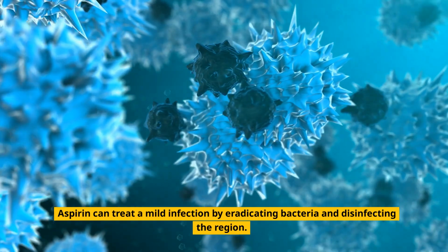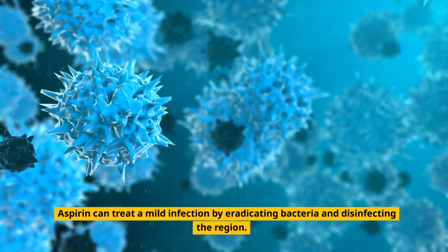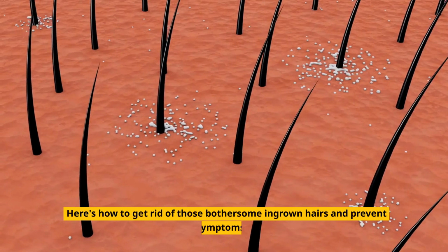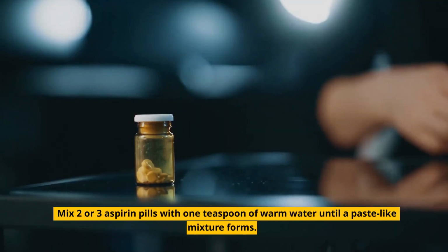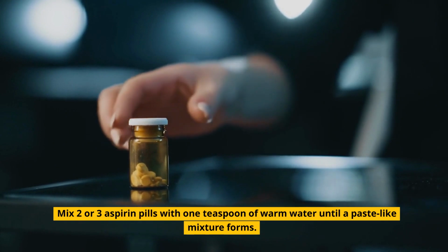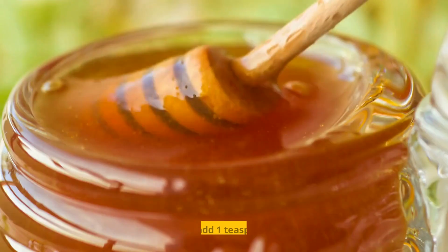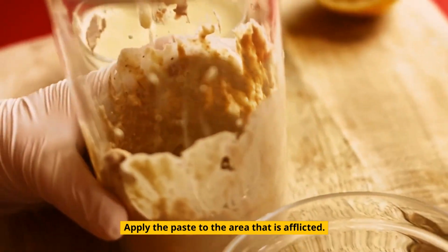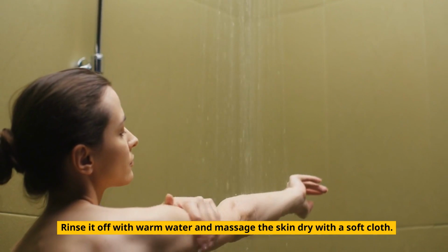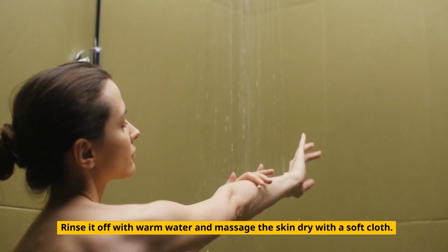Aspirin can treat a mild infection by eradicating bacteria and disinfecting the region. Here's how to get rid of those bothersome ingrown hairs and prevent symptoms. Mix 2 or 3 aspirin pills with 1 teaspoon of warm water until a paste-like mixture forms. To the paste, add 1 teaspoon of honey. Apply the paste to the area that is afflicted. Leave it on for 12 minutes. Rinse it off with warm water and massage the skin dry with a soft cloth.